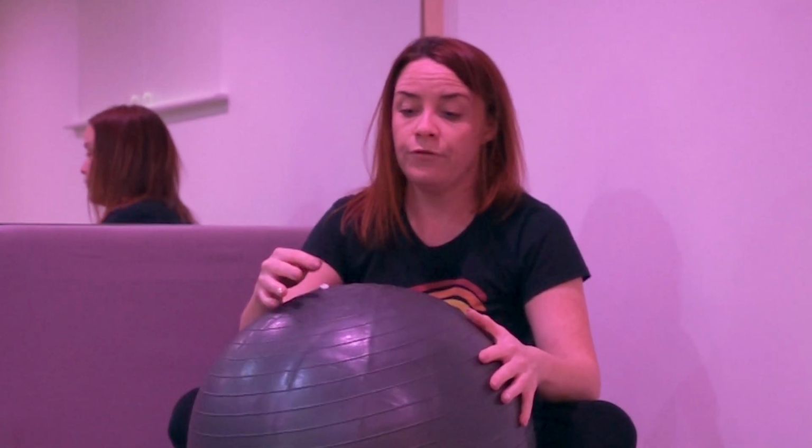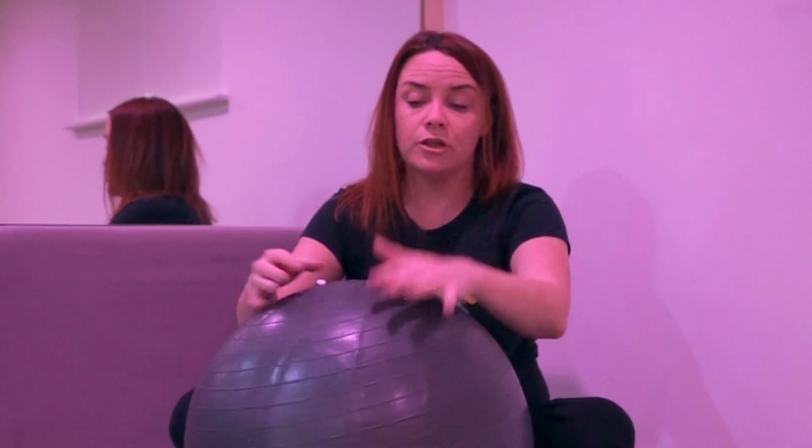So I've chosen to include this gym ball in the pack just because it's something that can be used right from when they're born, right up until adulthood. I literally never leave home without it. If I'm in an environment where Scarlett finds it a little bit overwhelming, she can sit on the ball and it just calms her right down. And also if we go somewhere where she's got to sit still for quite a long amount of time and it's something quite visual, if we take the ball with us, then she's just quite happy bouncing on that.